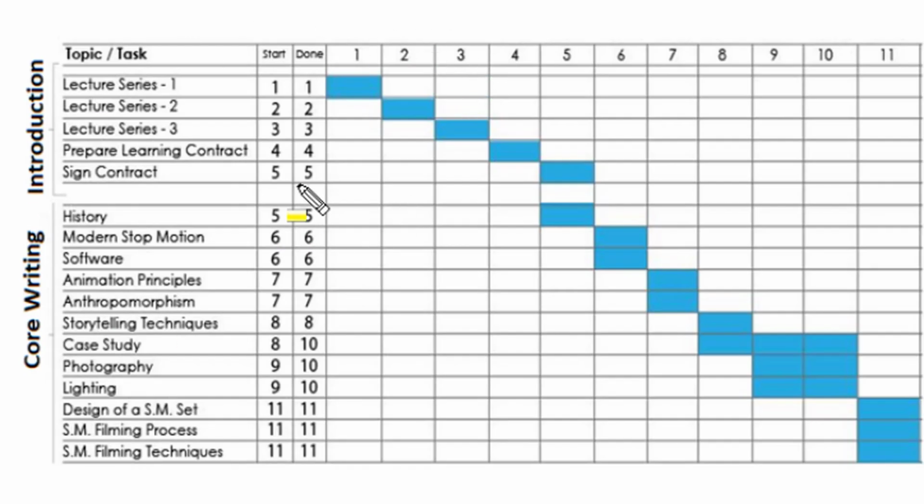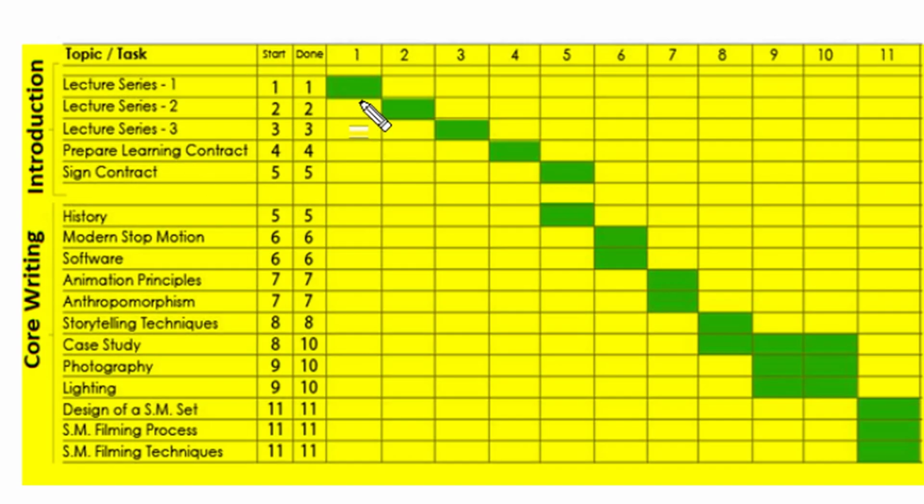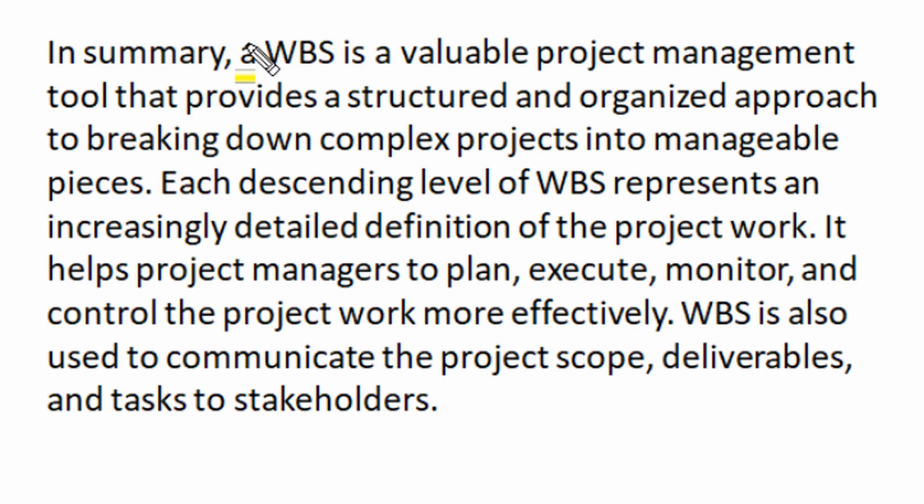Work breakdown structure can be structured as a Gantt chart that represents both a spreadsheet of different works and the timeline to perform those works. Now this Gantt chart shows activity over time, and this information can be related to schedule the works and to visualize different activities in a meaningful manner. In summary, we can say a work breakdown structure is a valuable project management tool that provides a structured and organized approach to break down complex project activity into manageable small pieces.